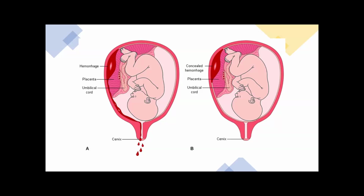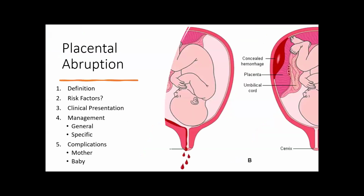You're absolutely right to think of intra-abdominal and intrauterine bleeding. We've talked about the definition of placental abruption as the separation of the placenta, either in its entirety or partially, from the uterine wall. In terms of risk factors, here we've got trauma. Any other risk factors for placental abruption? What might be more common in the context of obstetrics?